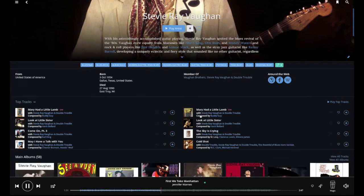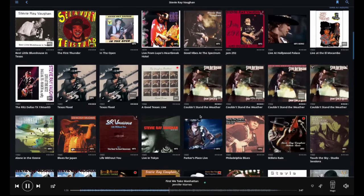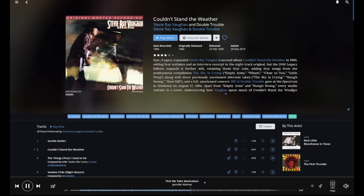You might notice the versions of Couldn't Stand the Weather. From left to right: the CD version, a down-converted version from DSD at 24/88.2, the ripped SACD and the title version. Just click one of the albums and you get all the details there.